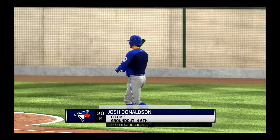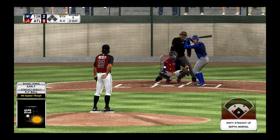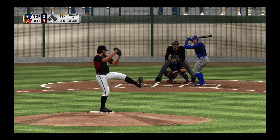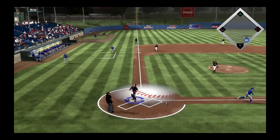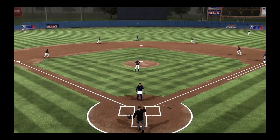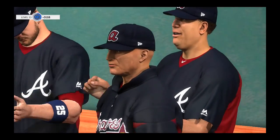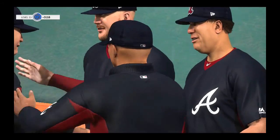The batter, number 20, third base. Stepping in and ready for another shot, Josh Donaldson. He could really use a knock here. 0 for 3 in the game so far. Now a swing, and he pops him up, and this should do it. And that'll do it as he puts the squeeze on that one, and with a whimper there, that will be the final out of the ball game.